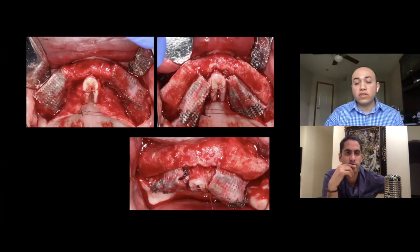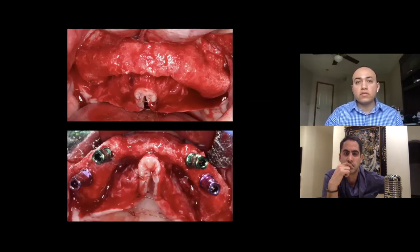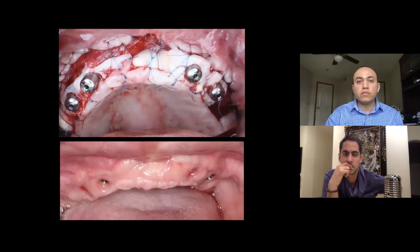Then we remove the titanium meshes, and you can see we got almost all the bone that we put in, and we remove the membranes. The bone looks very solid. I was able to put 4 implants, and then decided to bury the implants. Still don't want any pressure on them. And then in the uncovery, we decided to do an apically positioned flap with free gingival graft.